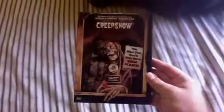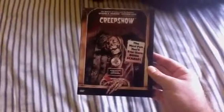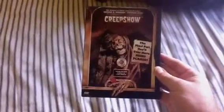Burglar, Whoopi Goldberg. Love that cover art. Just classic. Late 80s, early 90s, cheese. Love that. One that pretty much everybody already knows about, Creepshow. Couldn't leave it off the list. Love that cover art. Takes me back to my childhood. Awesome.